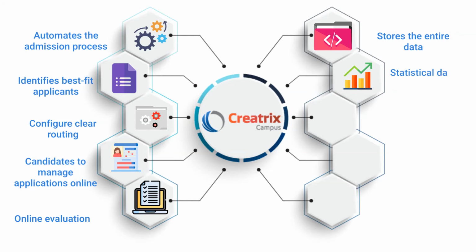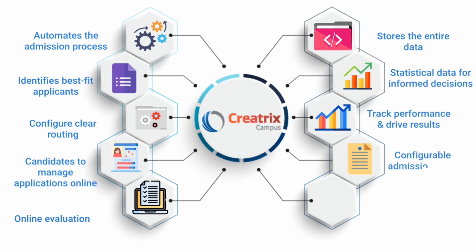Statistical data for informed decisions. Track performance and drive results. Configurable admission rules. Flexible cloud-based system.